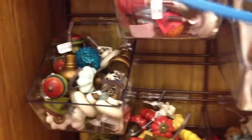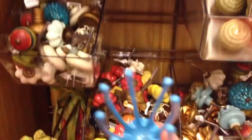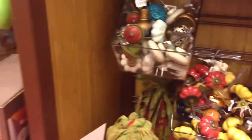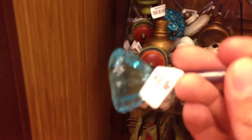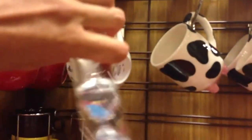I'm not exactly sure what this is. Is this an egg beater? Is that what it's trying to be? It's like an octopus? I'm not sure what it is. Oh, I'm gonna get you. Here's another one. So pretty. Okay, I'm gonna continue browsing. Oh, look at this, it's a floating hourglass, well, a five minute glass, inside another tube. Isn't that cool? I just love the things you can find here at Pier 1.